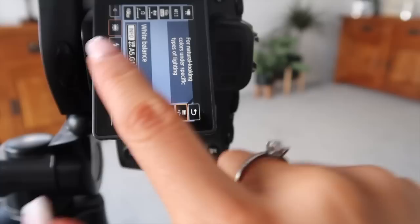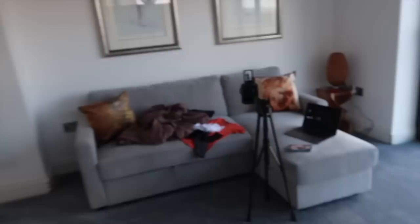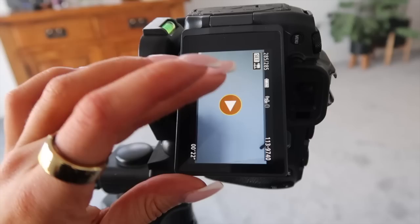That should be okay, but I like to do a little test run. So I'm gonna just go stand over there and see what it looks like. And obviously, as you can see, my viewfinder is at the top there so I can see when I'm in frame, etc. But I'm just gonna press play and have a look, see what that's looking like.